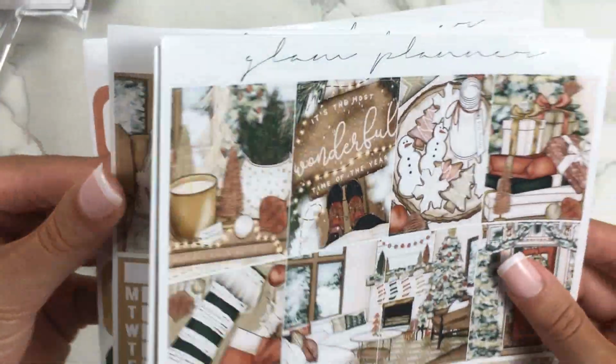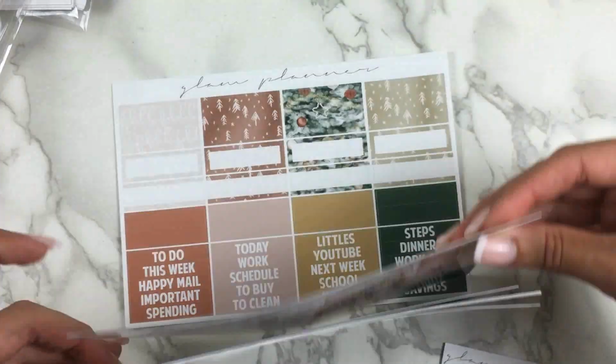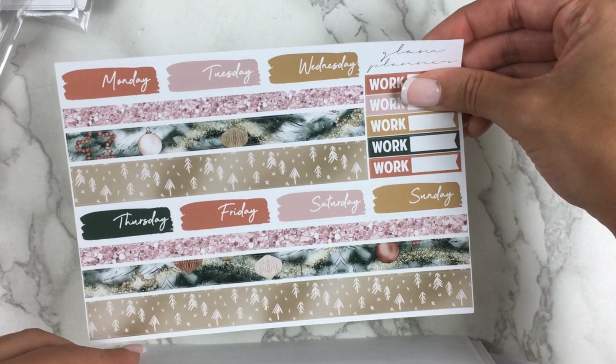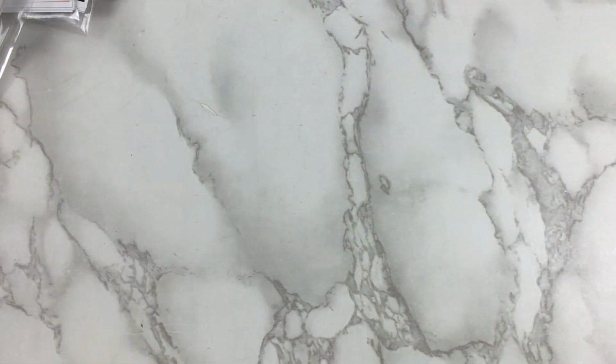Super cute. Alright, this box here, a lot of tiny deco. Again, I don't hate this deco. Pattern washi, headers, etc., little things, and then bottom washi. So yeah, I just really love the calm vibes of that kit.